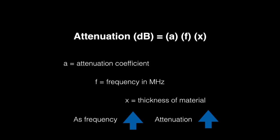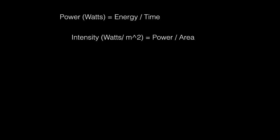Attenuation can be seen as increasing with an increase in frequency of the wave. The following equation is another attenuation rate equation. To understand it, power and intensity need to be defined. Power is the rate of energy transfer, and it is expressed in the units of watts as energy per unit time. Intensity is the rate at which power passes through a specified area, power per unit area.